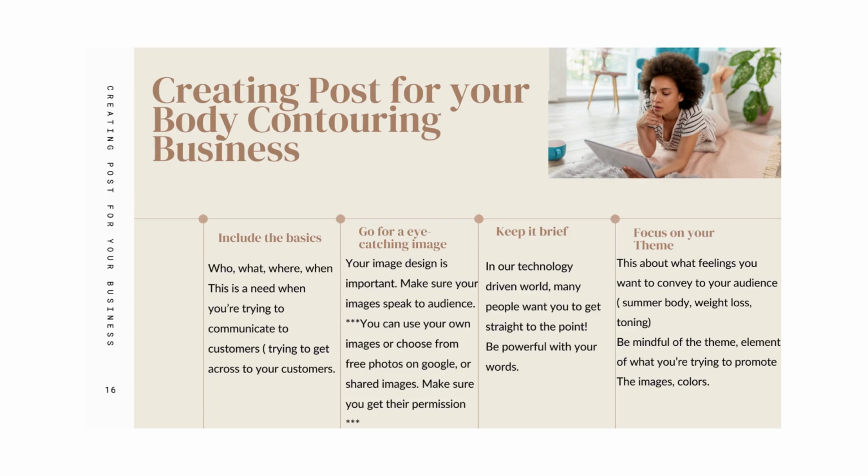You want to make sure that your image speaks to your audience. You can use your own image or choose from free photos on Google or share images, and make sure you get their permission. So if you're asking one of your friends, hey, can I use your image or use you as a model, or whatever the case may be, just make sure you get their permission.